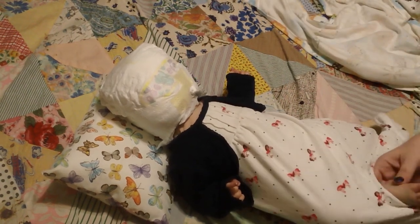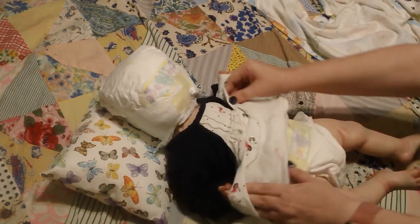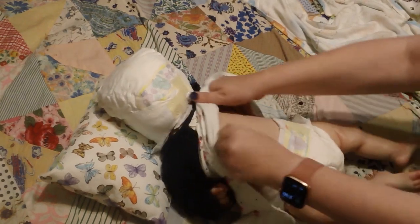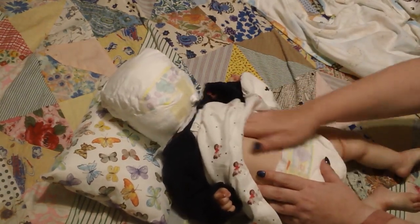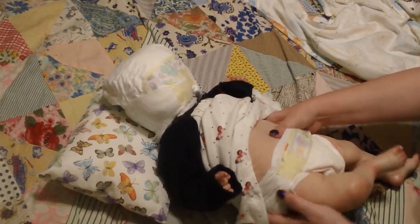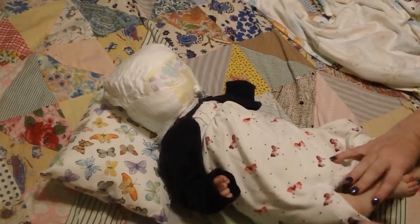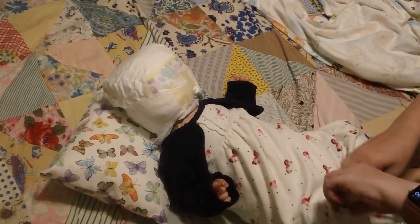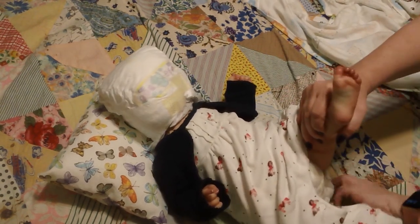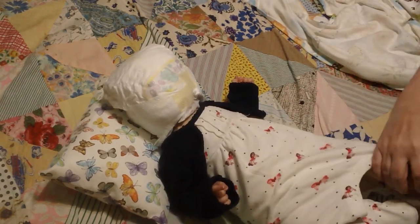So I'm going to go ahead and just undo... let me show you the diaper she's in, too. So it's just a regular diaper. There's her body. She's got the doe suede body. Very, very soft. And it feels like it does have a booty. This body has a booty. It's going to make her really, really cuddly. Really snuggly and cuddly. Okay, so I'm gonna go ahead and do her back up.